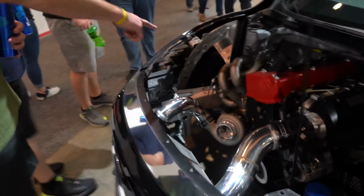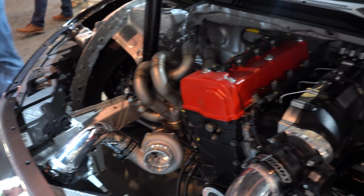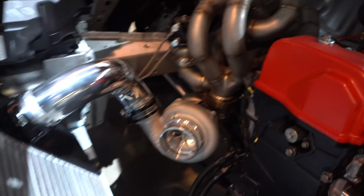Look at this, man. There has to be a K-Series in there. It's a new one, isn't it? I mean, it's probably the new series. And then you got this thing where you barricade it where you can't get to.